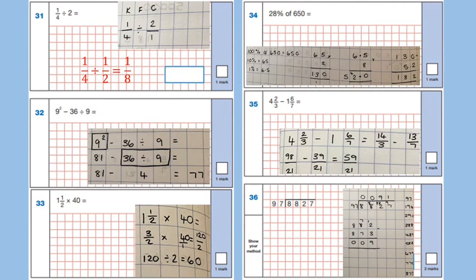When you multiply them together, you multiply both the numerators and then both the denominators. 3 lots of 40 are 120, and 2 lots of 1 is 2. And then what I can do is I can turn that into a whole number, because I know 120 can be divided by 2. Basically, it's asking you to half your number, so half of 120 is 60.